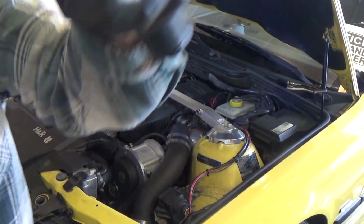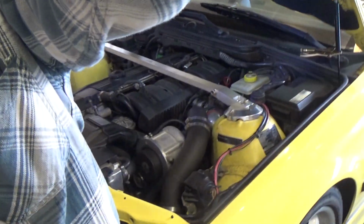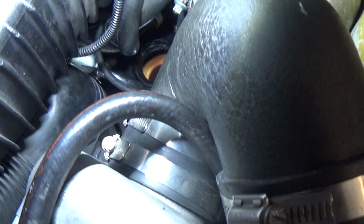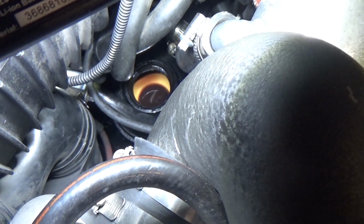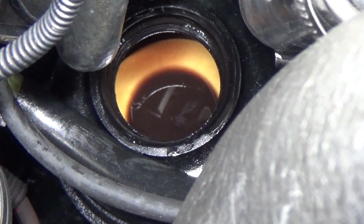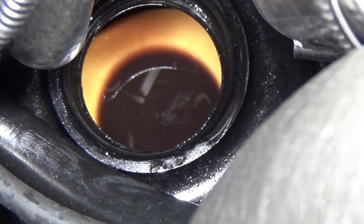Let me show you, and it looks nasty. Oh boy, here we go. Get you a good shot of that nasty fluid. Hopefully you can see it. See how it should be red, and it is a reddish tint, but it's almost like mud.